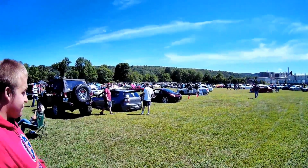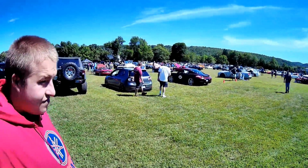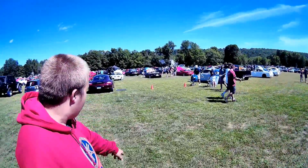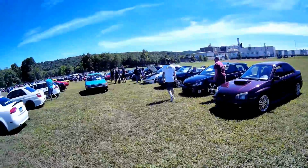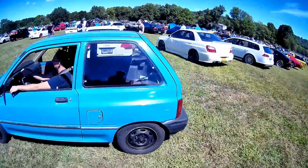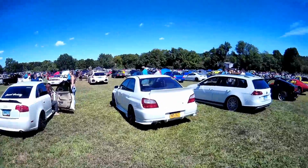A lot of people here, huh? Yeah. No face mask. Well, they put all the tuners together. Who's that? Oh, that's Racers. See, Matt could have taken his bike. A little Ford Fiesta. What is that? Yeah, it is a Fiesta. That thing's in good shape.